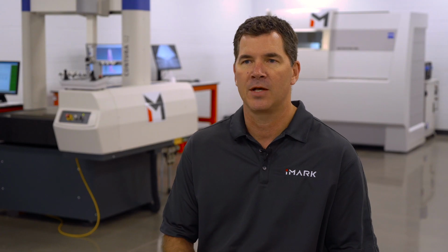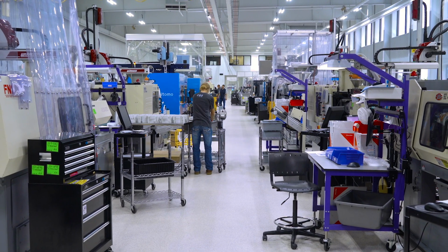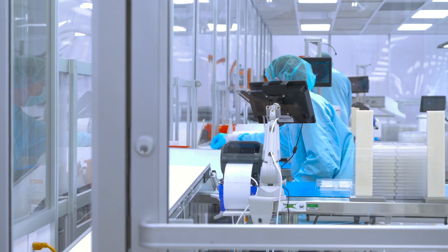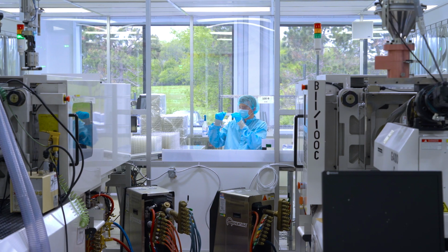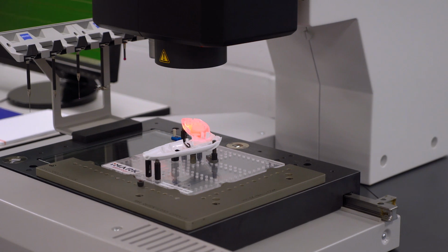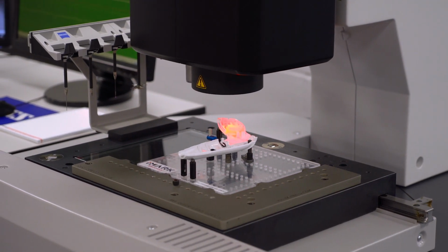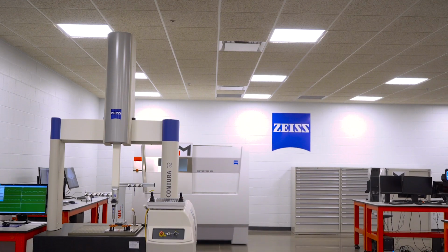iMark wants to have the best available instruments in the market. We need to instill confidence and trust in our customers. They need to know that what we're doing here and the way we're utilizing the equipment is not only efficient and accurate, but is going to be presented in a method that they can use. And so the way we utilize the various instruments with the Calypso software, when we show customers what we're doing and how we're doing it, confidence and trust are immediately there.